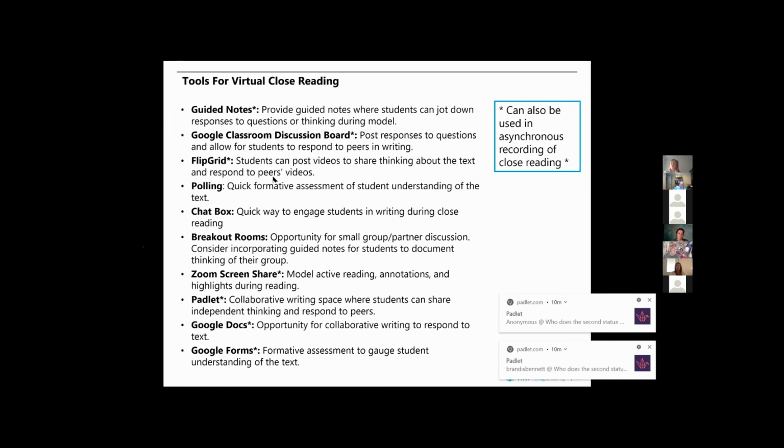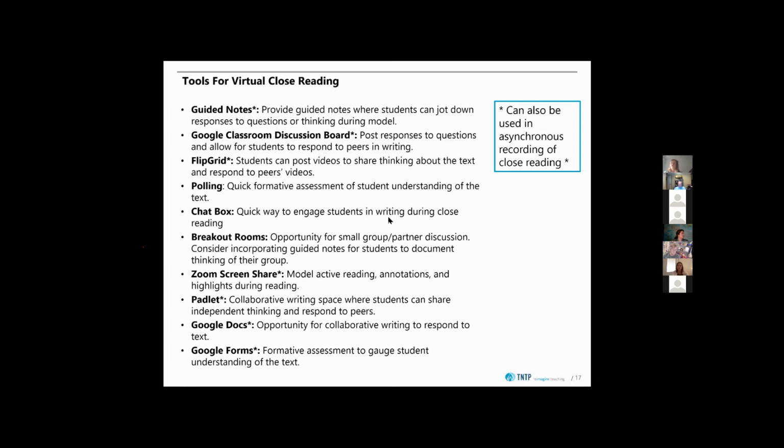Zoom screen share, so if I was recording an asynchronous close reading, I could still use Zoom and record my close read here so that students could have the visual of the text up. Padlet, used in exactly the way we used it here today, which is a collaborative writing space where students can share their independent thinking and respond to peers. Google Docs, so if you want students doing some collaborative writing or even submitting writing about their close reading into Google Classroom, that's a great place to do it.